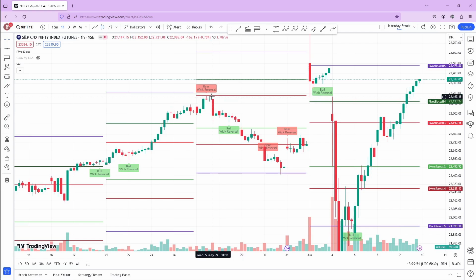Next one is the higher value CPR. Any rejection at H3 can be a movement towards L3. Rejection at H3, wick reversal setup. If you see the 40 points on an hourly time frame, SL gave towards L3. So out of 4 trades, 3 are successful, 1 is no profit, no loss.